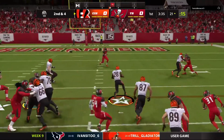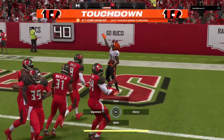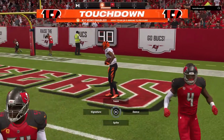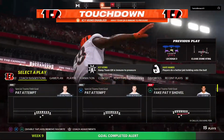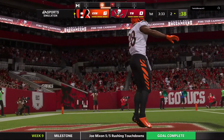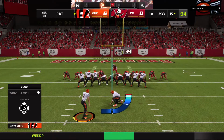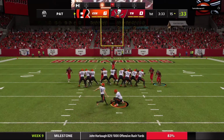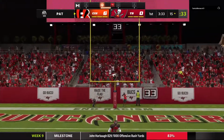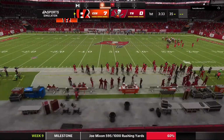Here's a give to Mixon. He's to the 10. And he will take it on in for a Bengals touchdown. Joe Mixon hitting double digits with his 10th touchdown of the season. And the Bengals are on the board first here on the road in Tampa. Extra point by McPherson, up and good. And it's now a 7-0 game.